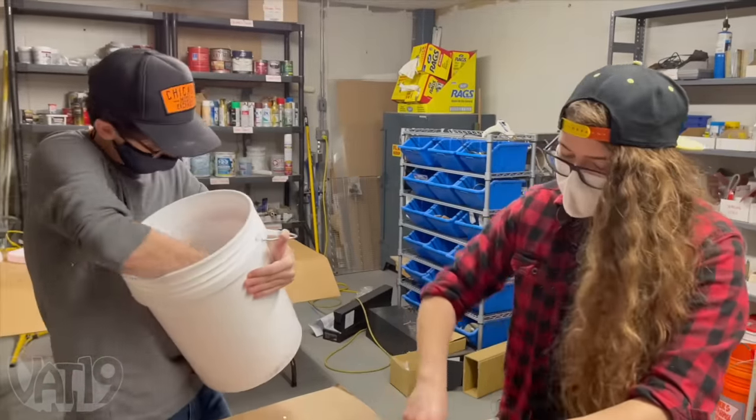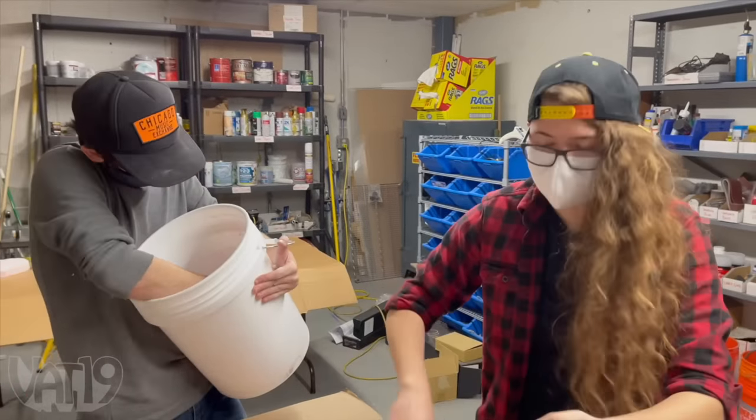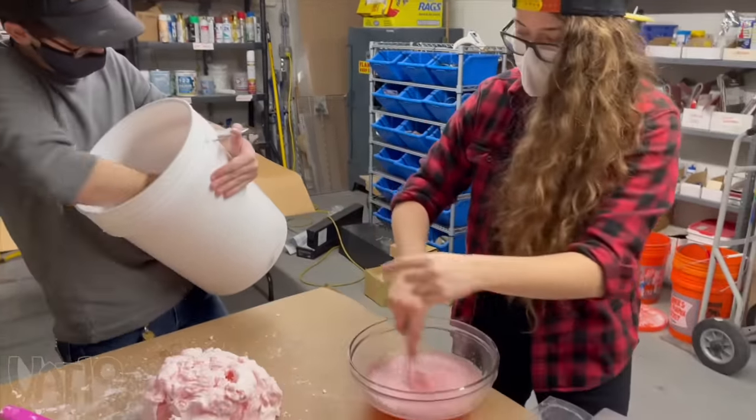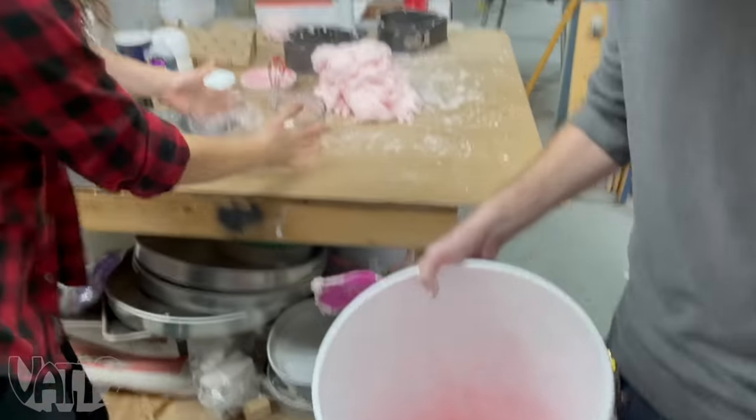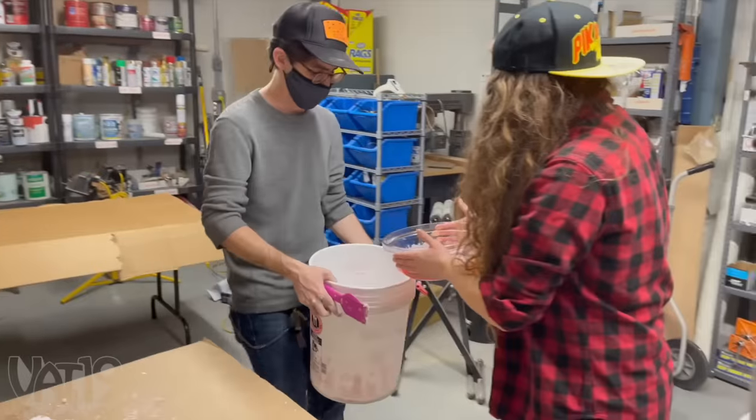Welcome to the candy factory. Steven is doing all of our mixing. This stuff is thick. A mere 9 pounds of powdered sugar to that will turn in to this. Easy.